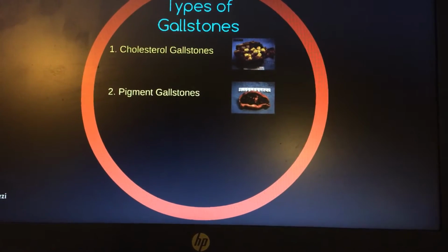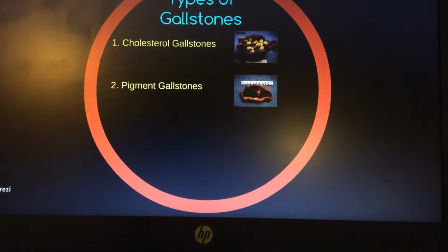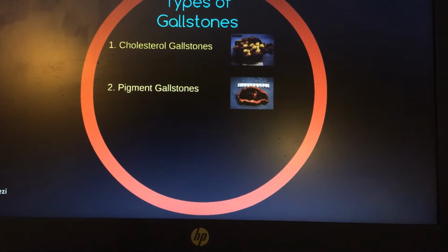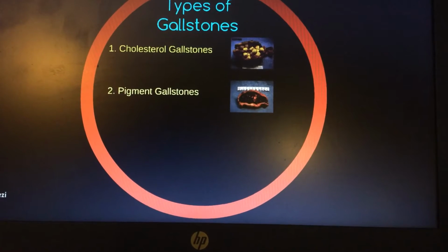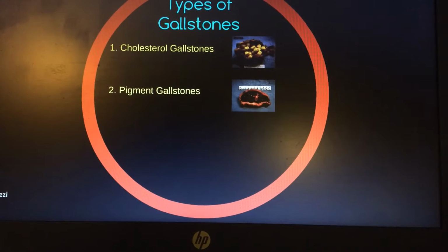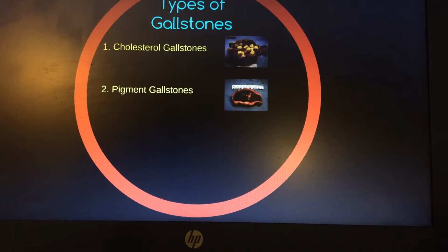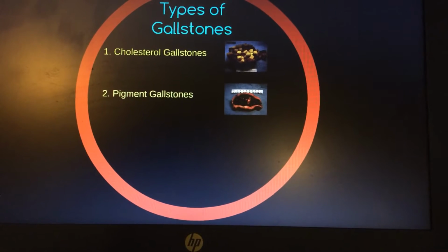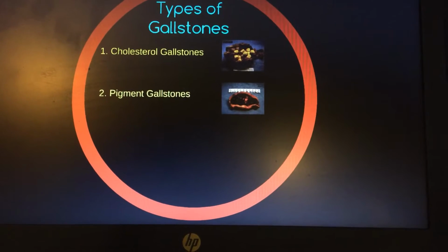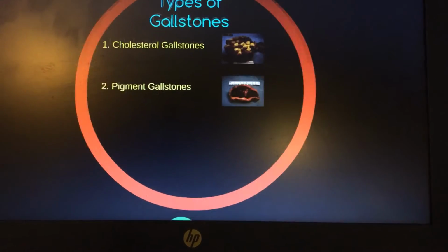There are two types of gallstones: cholesterol gallstones, which are yellow to green in color, and they're typically the most common gallstones. They account for about 85% of all gallstones. And then there are also pigment gallstones, which are smaller in size. They tend to be darker colored, and they're usually made of bilirubin. And as you can see, I've included a picture of each one beside the names.